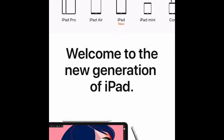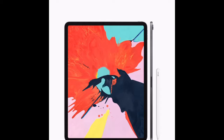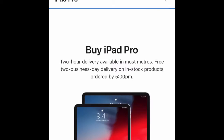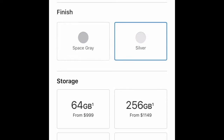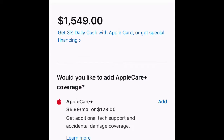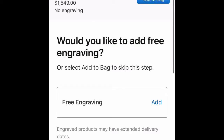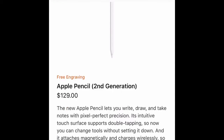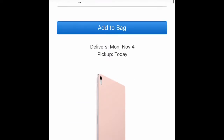Okay, now we're going on to the iPad. So I would get the iPad Pro because I need something super nice and big. I would get the 11 inch for $799, silver, one TB, whatever that means. I would just get Wi-Fi. It would be way too much. Okay, and then continue. This one I remembered to put add to cart. Ooh, the Apple Pencil. Oh my gosh, I'm getting that. Oh yeah, I'm not actually buying these.